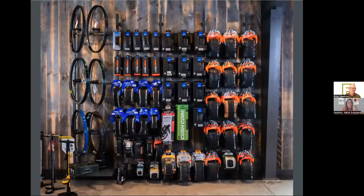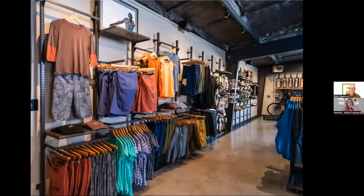It's very limited. The merchandising in the store goes from the floor up. These posts here are 8 feet tall. This is definitely above eye line, but you can still reach it to pull that off the hook there. Wheels going up that high are no problem at all. So this is a nice, efficient use of that same kind of space.